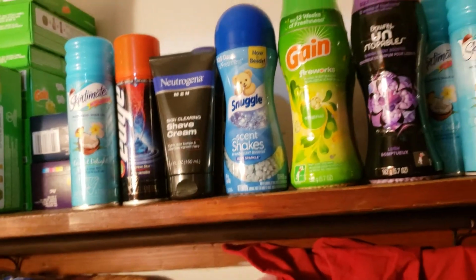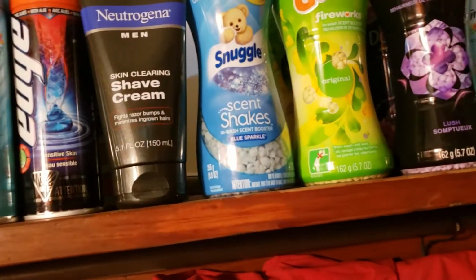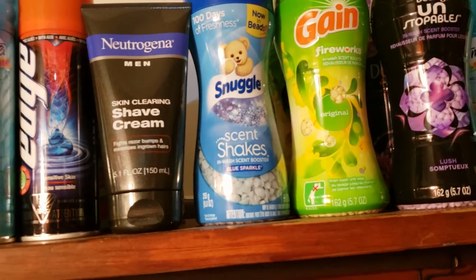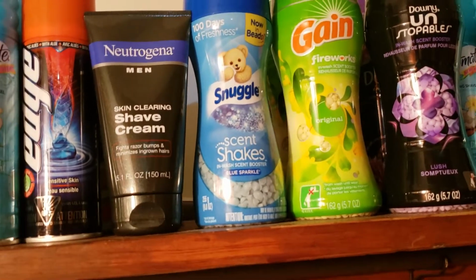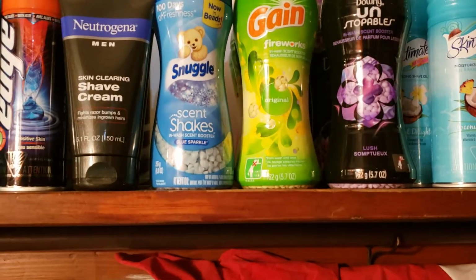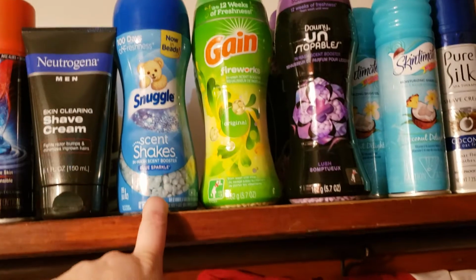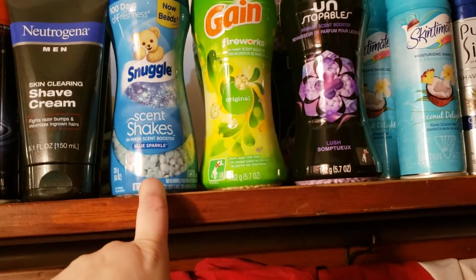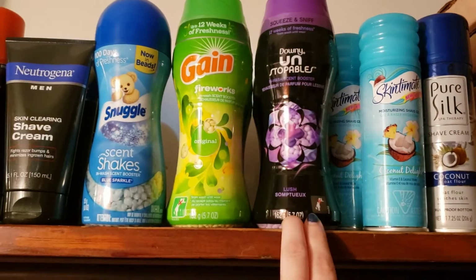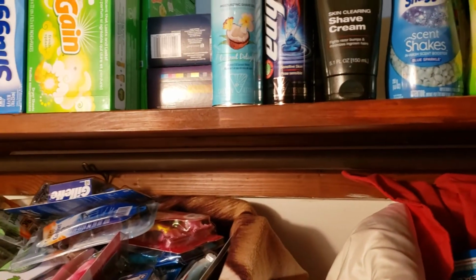That's an expensive brand of shaving cream, especially from Neutrogena. The guy at the register said he bought one when he found out they were on clearance, so I decided to just buy the last 2. I did not have a coupon for them, but I bought them because I needed them. This is Snuggle in Wash Scent Booster, since this is Gain and Downy. I always have these in lavender because it's a big thing in our household. On to the next thing.